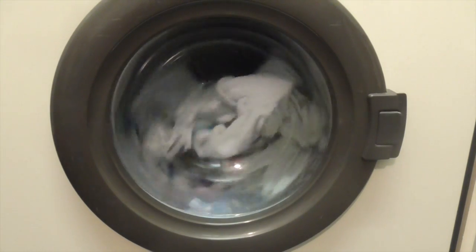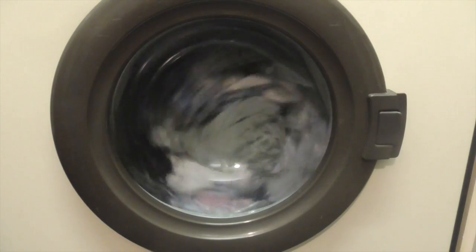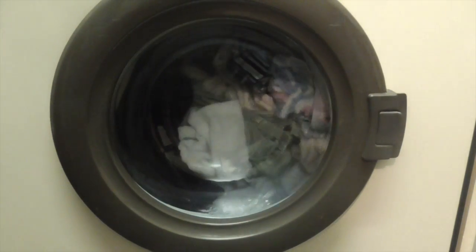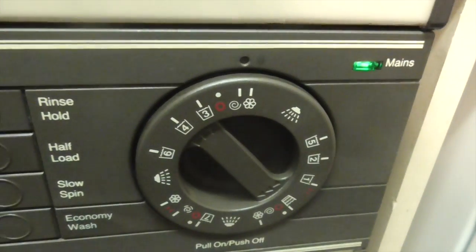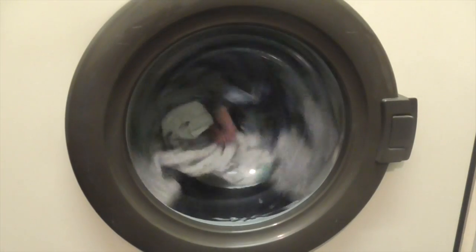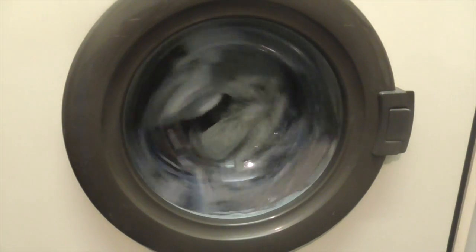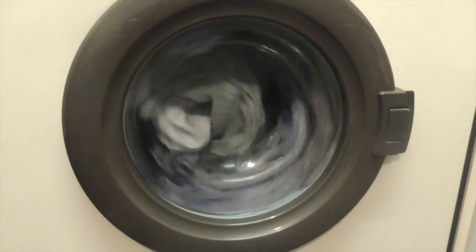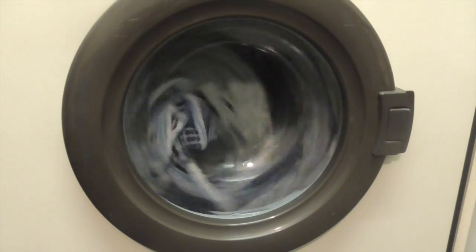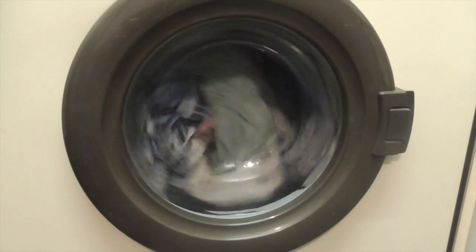Should be after this tumble. I'm never wrong with that, I always know when it's going to go. Here we go, final spin. Oh, that Suavitel smells absolutely amazing from here. Wonder what our verdict's going to be.